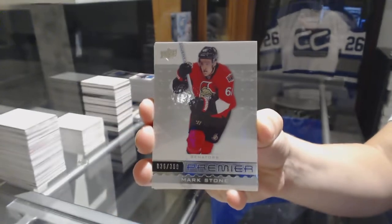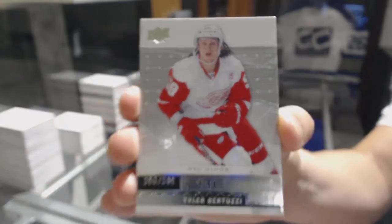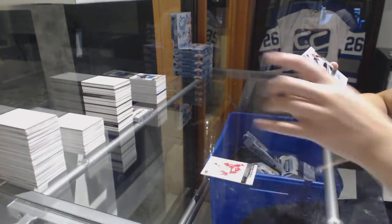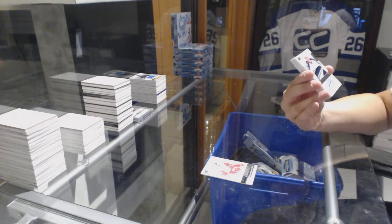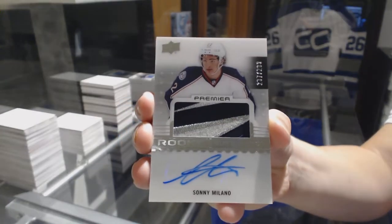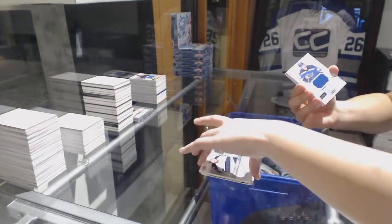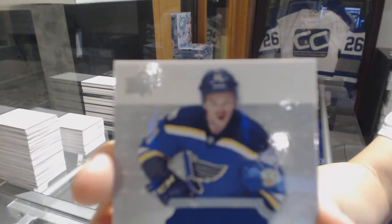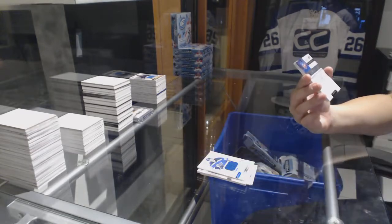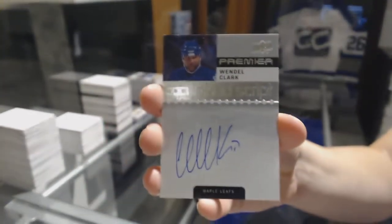/399 for the Ottawa Senators, Mark Stone. Number /299 rookie for the Red Wings, Tyler Bertuzzi. We've got a two-color, maybe three-color, rookie patch auto number /299 for the Columbus Blue Jackets, Sonny Milano. Jersey number /199 for the Blues, Vladimir Tarasenko. We've got an inked script, number /225 for the Toronto Maple Leafs, Wendel Clark.